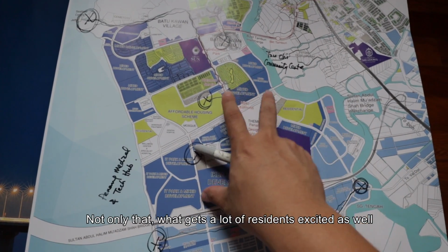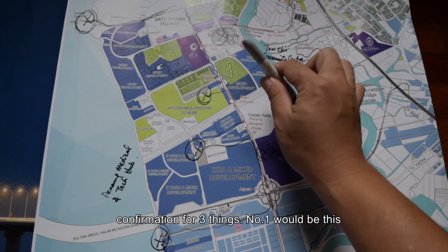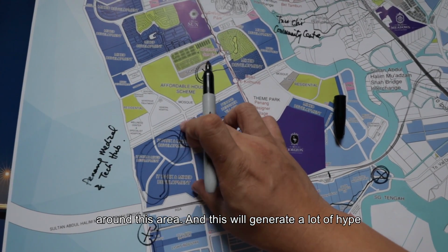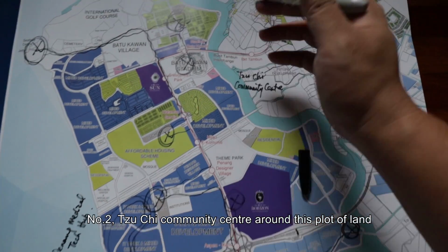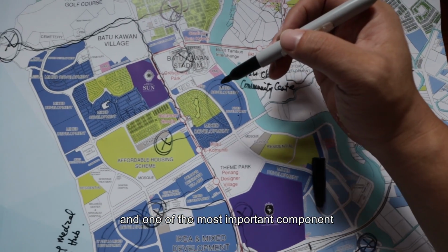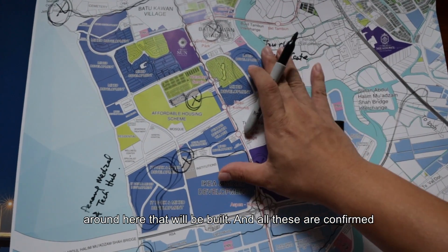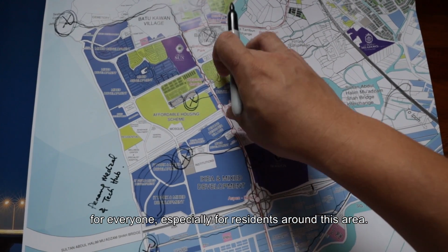Not only that, what gets a lot of residents excited as well would be the future development. So far, there's confirmation for 3 things. Number 1 would be the Penang Medical and Technology Hub, which is around this area, and this will generate a lot of hype because Penang's medical industry is actually very, very prosperous. Number 2, Tzu Zhi Community Center around this plot of land. And one of the most important components for residential is there will be a Chinese school around here that will be built, and all these are confirmed by the media already. So these are just exciting news for everyone, especially for residents around this area.